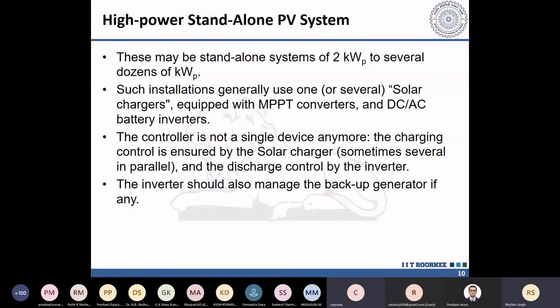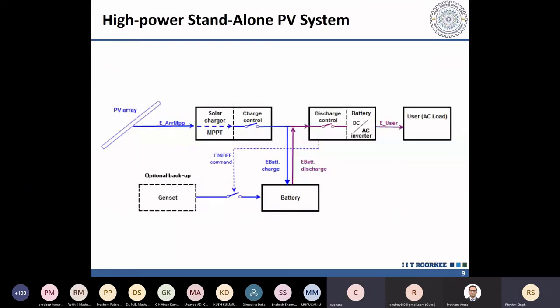So as we understand, there are two things here. One is that your battery needs to be charged at a constant voltage level. So the charge controller will ensure that interfacing, that even if your PV array voltage and current is fluctuating due to the MPPT and the radiation variation, the charge controller will ensure that the power fed to the battery is at the constant voltage level.